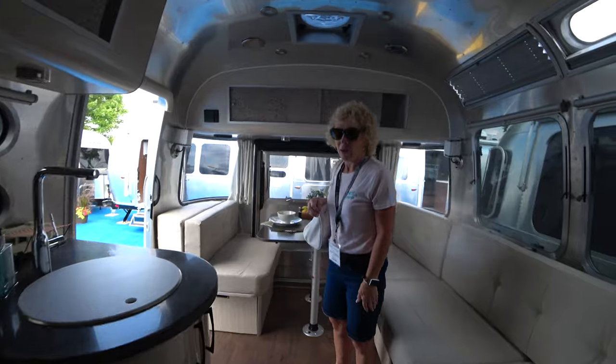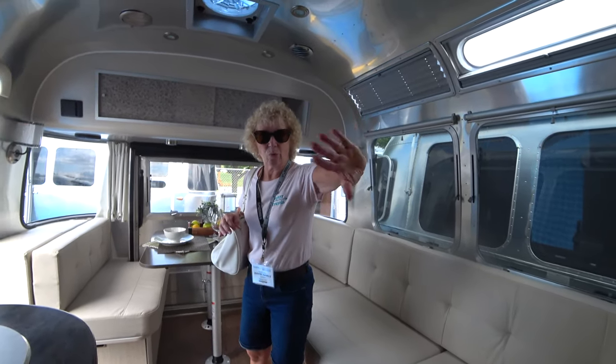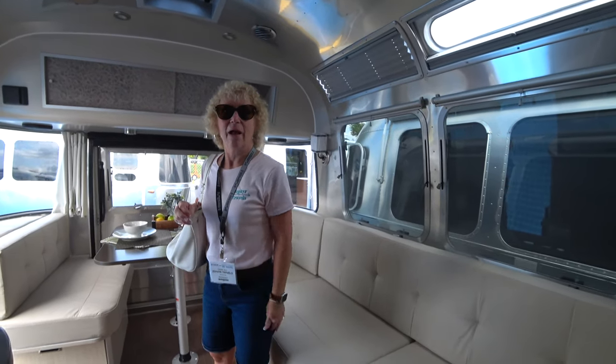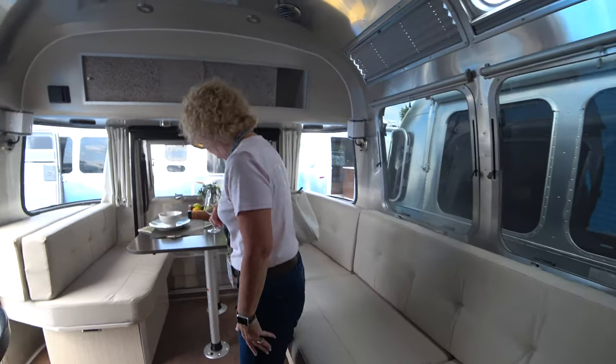So you like this? I don't know, I like the dark wood. Oh, do you like? I mean, it's very pretty, but yeah, I do like the floor. Yeah, dark floor.